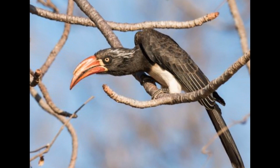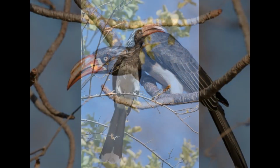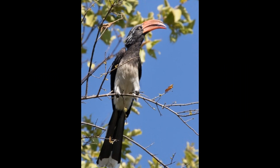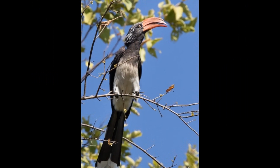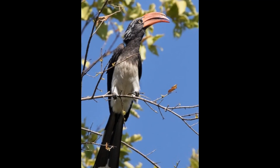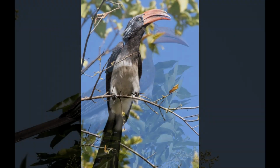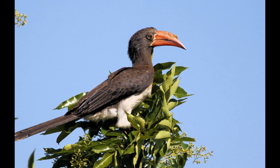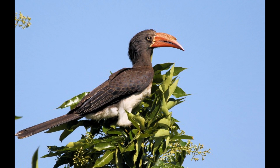While not natural predators in the ecological sense, human activities can pose threats to crowned hornbills. Habitat destruction, logging, and hunting can negatively impact hornbill populations. In certain situations, other bird species may pose a threat to hornbill nests or compete for resources. This can include species that are nest predators or competitors for food.